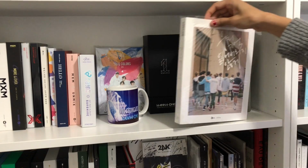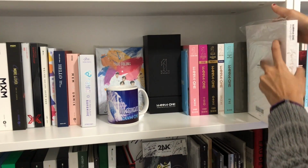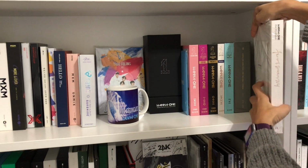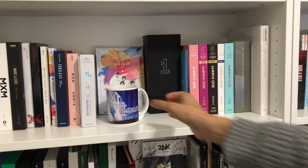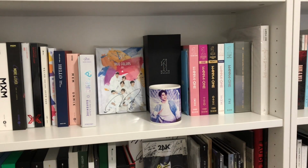They didn't have a lot of merch when they went on tour. They just had the LightStick and this photo book. I think that was all. I don't think they had anything else, but yeah, so that is my produce shelf.